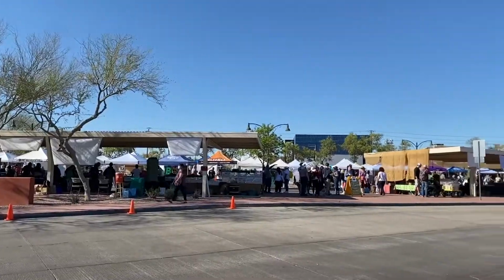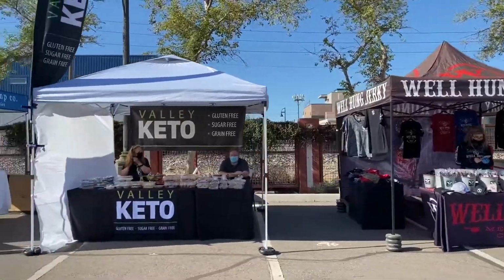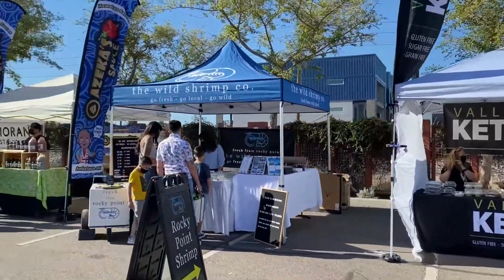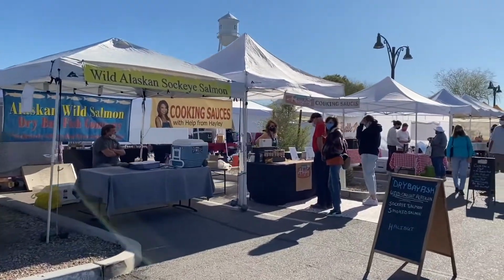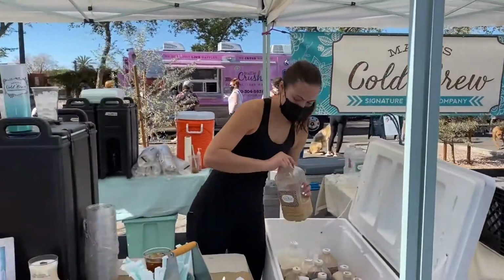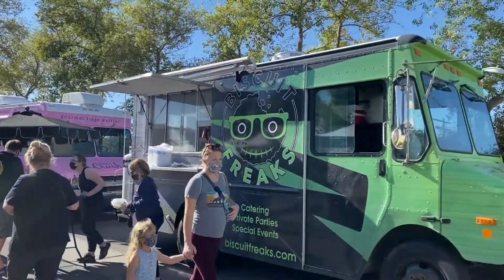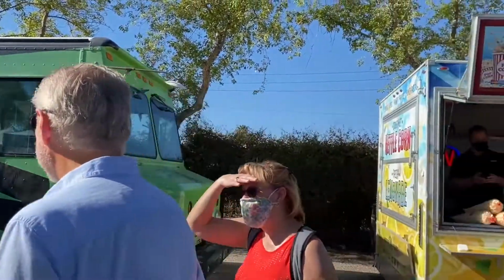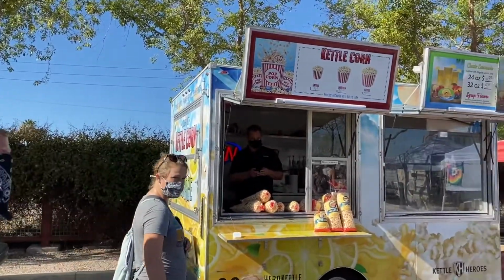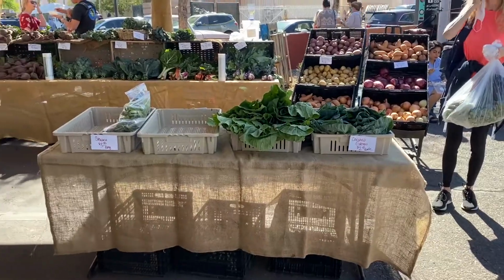So right now we're at the farmer's market. I was really surprised when I first came to the farmer's market because I didn't expect this type of stuff. When I imagined the farmer's market, I imagined just fruits and vegetables everywhere. And instead I got food trucks and coffee places and a lot more foods where they've already made it and it's processed. I just expected fruits and vegetables. So it was a new experience.